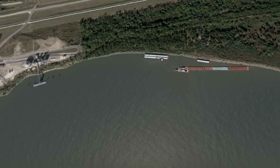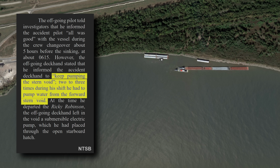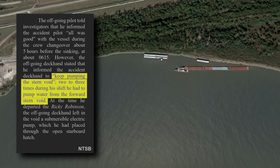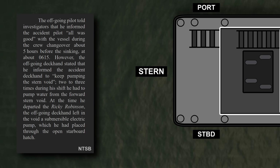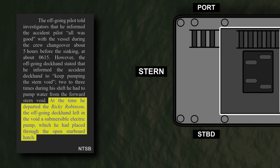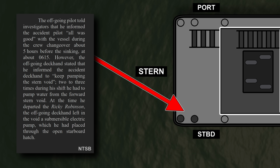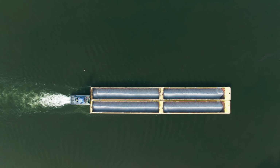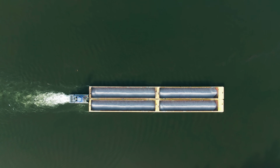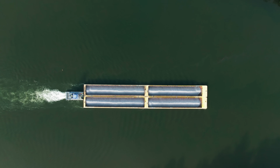As he was leaving, the offgoing deckhand told the relief deckhand to, quote, keep pumping the stern void, because it had needed pumping 2 or 3 times during their previous shift. This off-going deckhand also placed an electric pump in the void through the open starboard hatch. Neither of the off-going crew reported the void flooding issue to their dispatch office or to Wepfer Marine, and company representatives would later claim to be unaware of the vessel having recurring flooding in its voids.